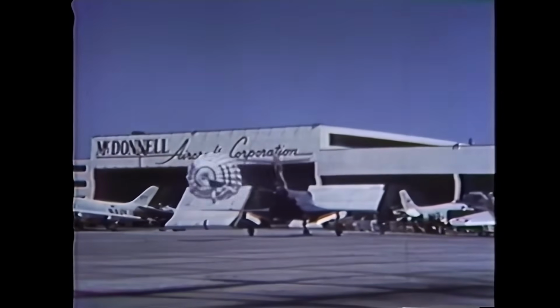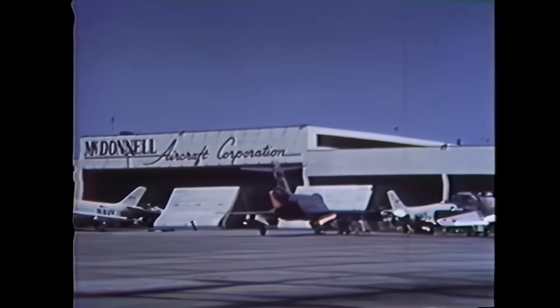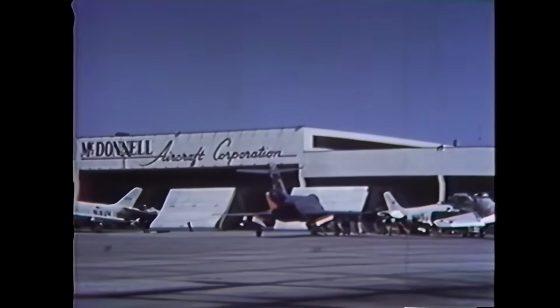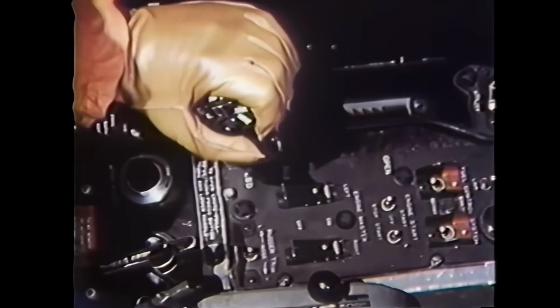Release the drag chute in a clear area and pull up into the line. Hold the aircraft with brakes until wheel chocks are in place. To shut down the engines, close the throttles and turn off the engine master switches.